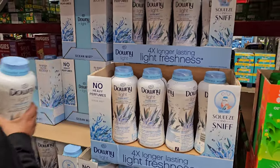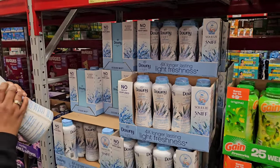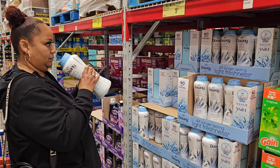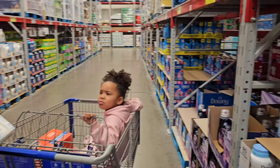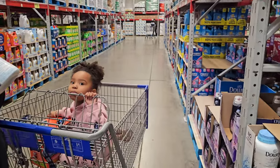How does it smell? Everybody, get over to Sam's Club. The sales right now are major on things you need, household necessities. It's crazy. This must be special instant savings week or something. This smells good.